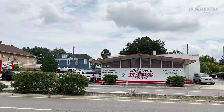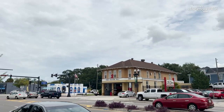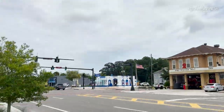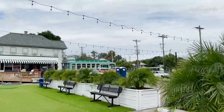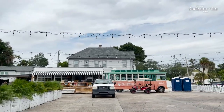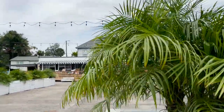Transmission shops. Got the fire station on the corner over there. Shout out to our firemen and policemen. Always giving them respect. Right downtown. Across the street there, you have the Dream It ice cream shop. And here's one of the outdoor restaurants, right here on the corner of 4th Street. Little outdoor Main Street food park. Nice little establishment.